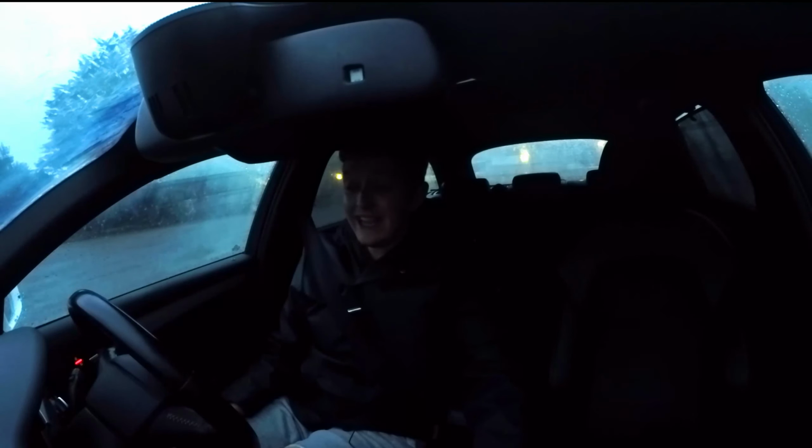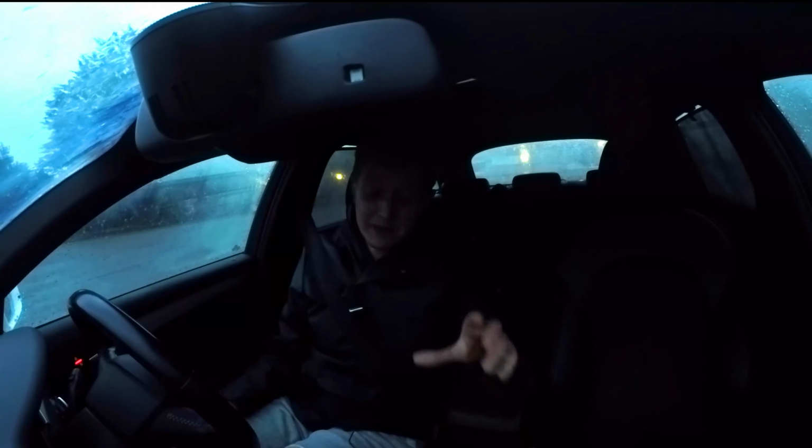I remember the first time I drove it. I got it at 11 o'clock that night. It arrived late on the... But it is just such a lovely car to drive, and I'll be sad to see it go. We're going to take a quick look around it because I just want to show you all the little bits and bobs that I love about the car and the things I'm going to miss. So let's get on to it.